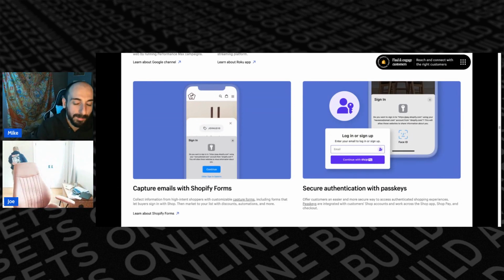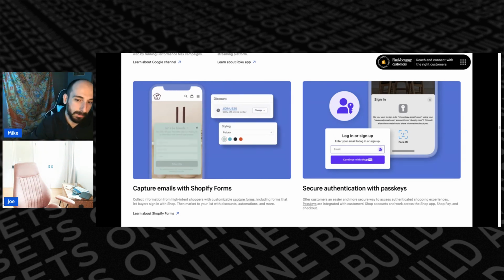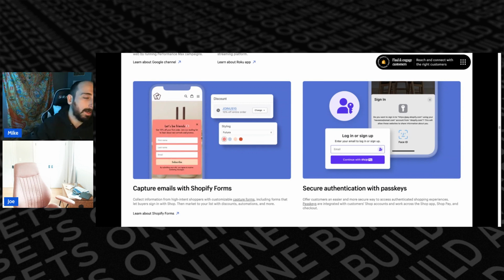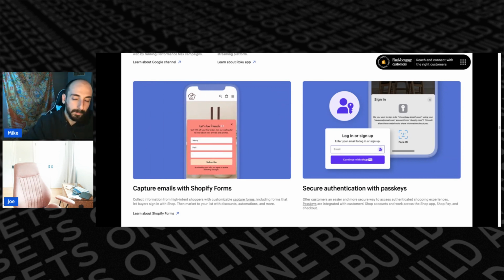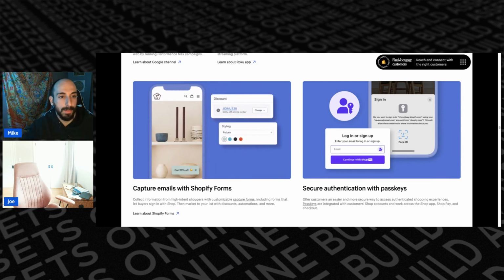So now Shopify is going to be rolling out what looks like to be their own email capture service. And on Shopify Plus for a while, one of the major things about it is it gives you the ability to kind of create flows and automate things inside your store.